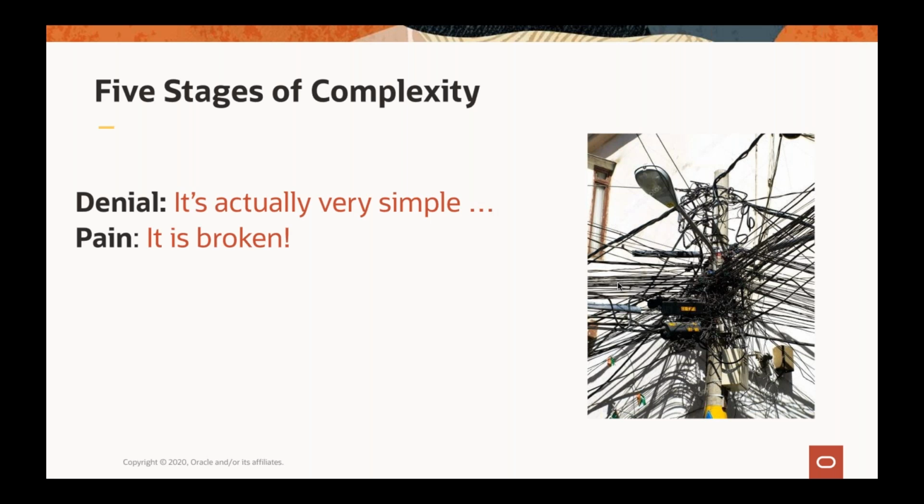The second thing that you encounter is pain. And the pain is when it breaks, it's broken. That's painful because now the thing I said was simple is not simple, it's broken. After your pain is addressed, then the next stage is anxiety because it's not broken now, but it's going to break again at some point. So now you're worried about the next breakage.